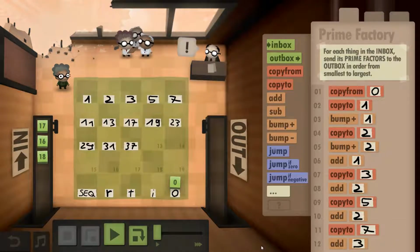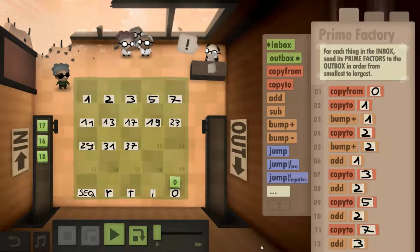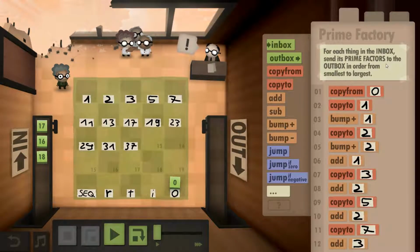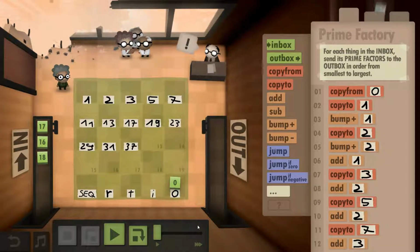Okay, and we haven't finished challenges. I've seen. Oh yeah. Yeah, so maybe we can optimize. Oh, let's see. Okay. So what is the goal here? For each thing in the inbox, send its prime factors to the outbox in order from smallest to largest.